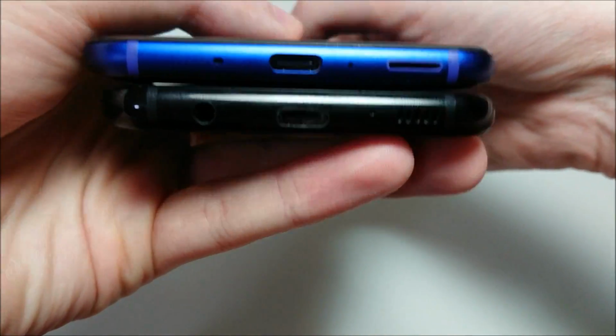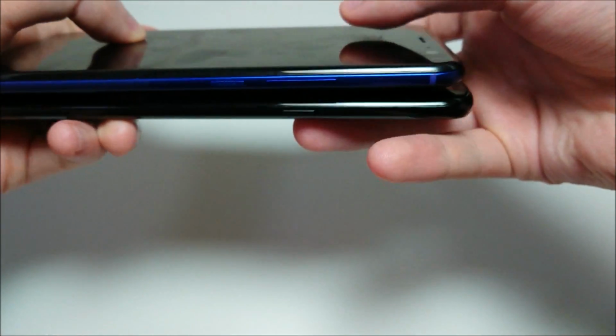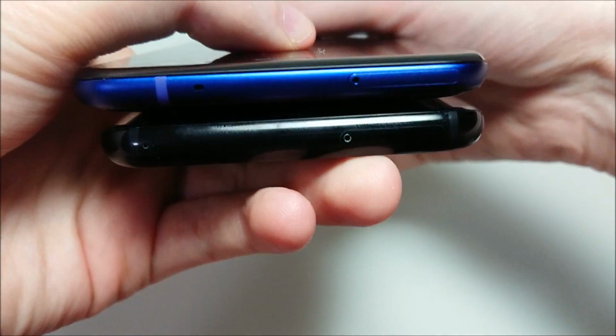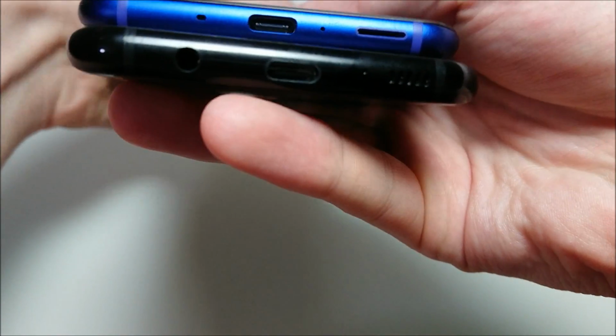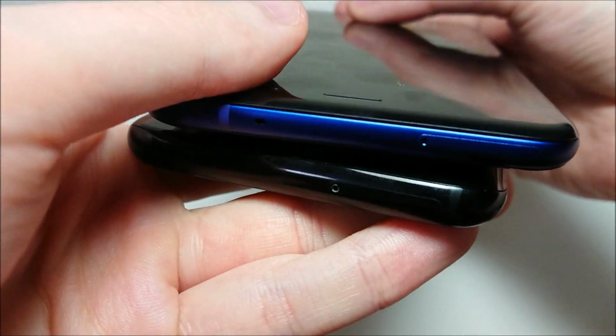And look at the bottom there. So USB Type-C on both. And the side. And the top. Now, on the Galaxy, you do have a headphone jack. On HTC, you don't. Galaxy headphone jack is right there at the bottom. So yeah, again, on HTC, no headphone jack, one big downside to the phone.